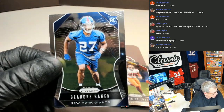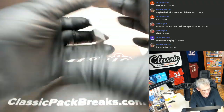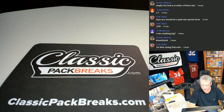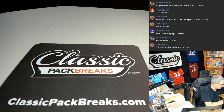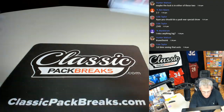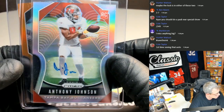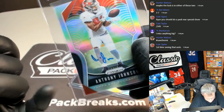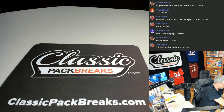All right, Darius Slayton, base rookie, and DeAndre Baker. A couple more Giant rookies there. We got a new hashtag we're starting for these young guys on their signatures. Hashtag save the ink. All right, Ben. We got one, and then we got our Freshman Fabric to 99, Nasir Little, patch auto, certified, Anthony Johnson, Prism ink wideout, and a Jordan Howard to 249. Appreciate it, Ben. Good stuff.